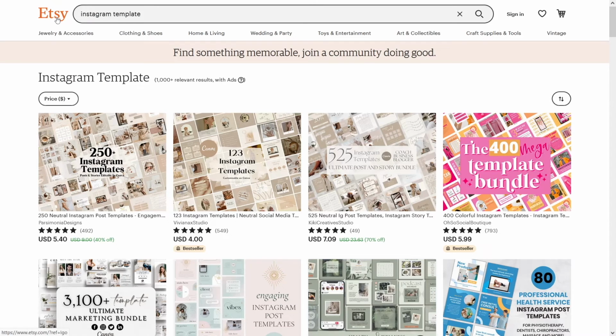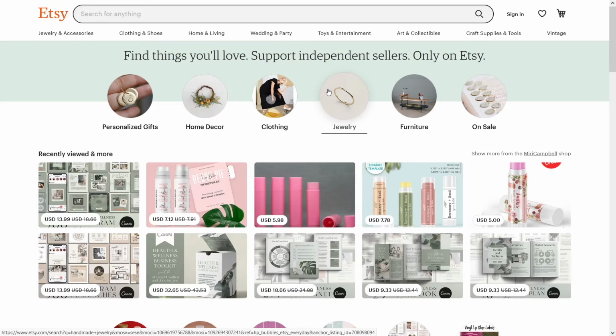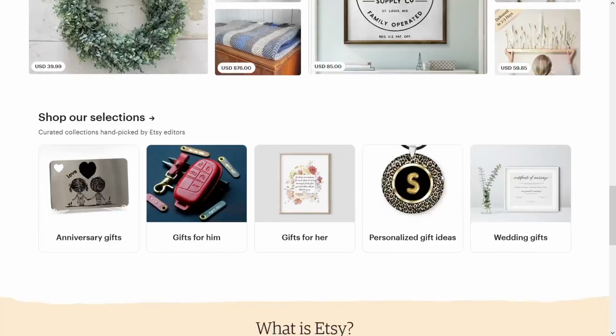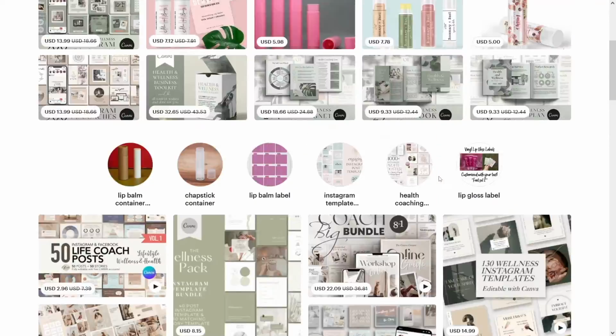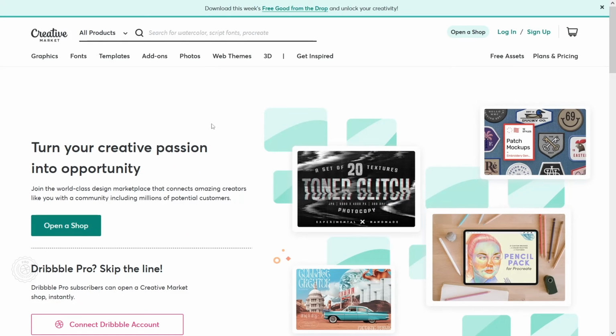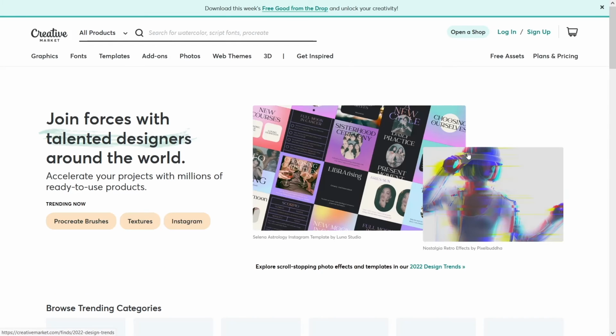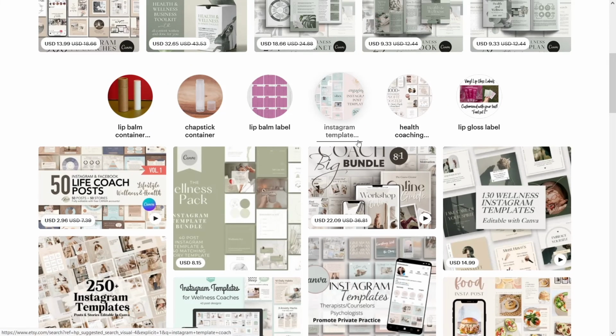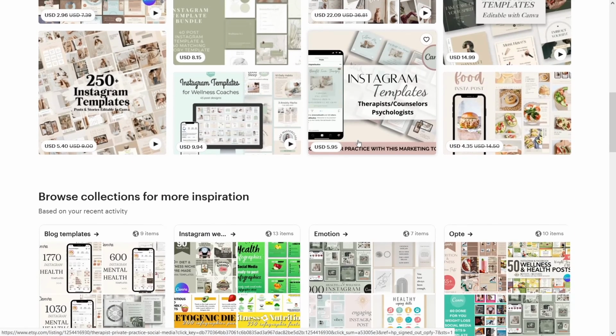So what I would suggest is that you go on Etsy.com first, and when you become more experienced, then you can go on Creative Market as well, and then you can sell that for a lot more money. Then you can just go here, open a shop, just make yourself a brand new account, and then you can start getting huge amounts of money, guys, but you have to invest your time in it. The more time you invest in this, the more proficient you're going to be, and the more proficient you're going to be, well, the more customers you're going to get, and hence more money, right?